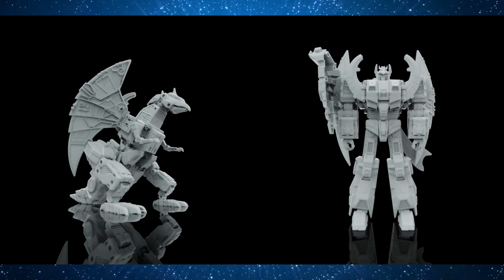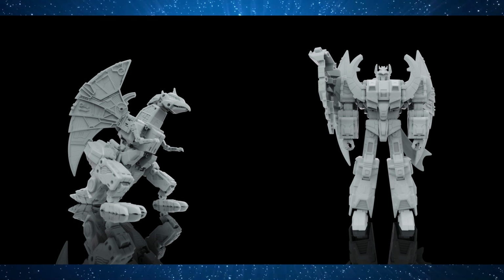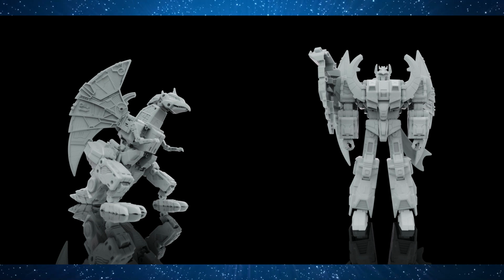Speaking of backing, let's take a look at what we're getting here. So this is, from what I can tell, a near perfect recreation of your classic Generation 1 Deathsaurus. He has his beast mode, which is some sort of kaiju monster.